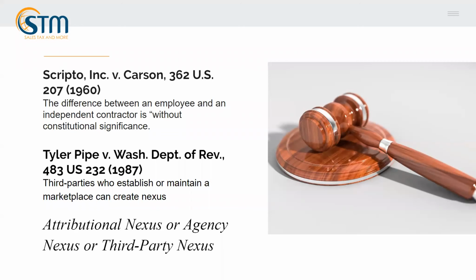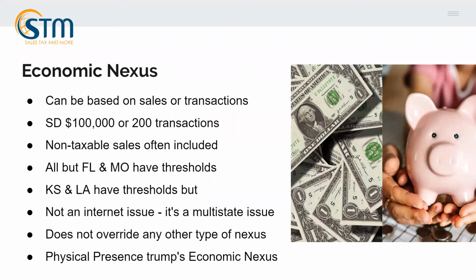Okay, so let's talk about economic nexus very quickly. The link or connection we were talking about does not need a physical presence. It can be based on sales or transactions. We had South Dakota say they thought $100,000 or 200 transactions was sufficient to create this link or connection. Supreme Court didn't explicitly agree with that, but they said, hey, for South Dakota, it sort of sounds fair. And they sent it back to the lower court for them to work it out. It didn't get worked out. They settled the case before it got worked out.